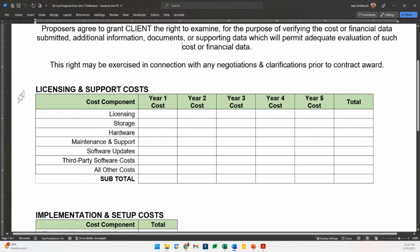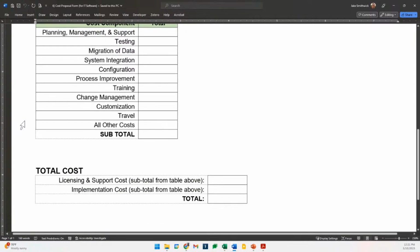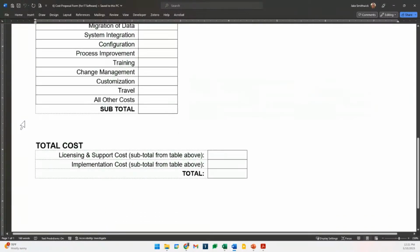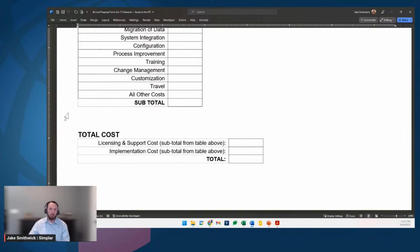So we have licensing and support costs. The other major things you may want to think about are implementation costs. So if you have integration with existing systems, migration of data, or other things related to that, you want to break this down for what those might look like. And then finally is the total cost. Add up the items above and give us a total number. So this is what I mean by a cost proposal form, an example of a form that you want the vendors to fill out, and that makes it a lot easier.